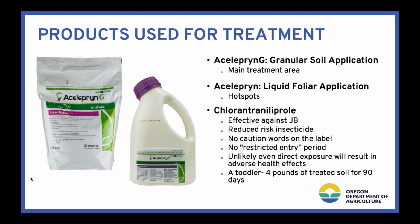You might be familiar with many pesticides having a warning word like caution or danger or something to that effect. Acelepryn G and Acelepryn, because they're such low risk insecticides, need no caution words. There's no restricted entry period, which means once Acelepryn G is on the ground, people can immediately walk on that ground as soon as it's down. They don't have to stay away for any amount of time.